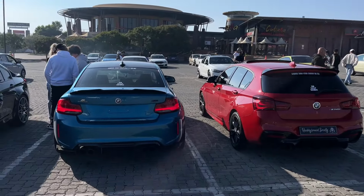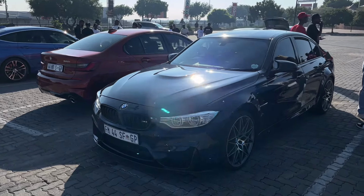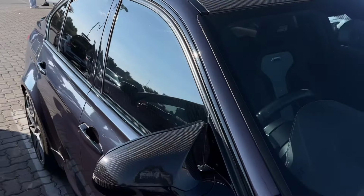What's poppin', broskies? We're back again with another one. We're out for a little M breakfast run, and there's something special I need to show you. This is not just a regular M3. This is an M3 special edition Jahre. As you can see on the inside, I don't know if you've ever seen it, but it's tinted. But this is one of 30 worldwide.